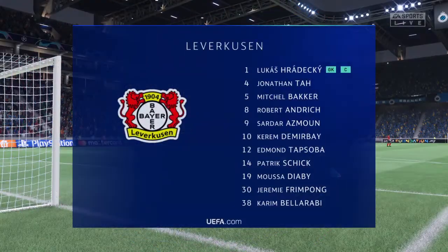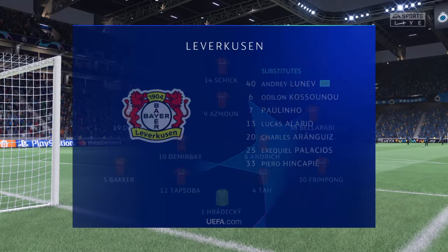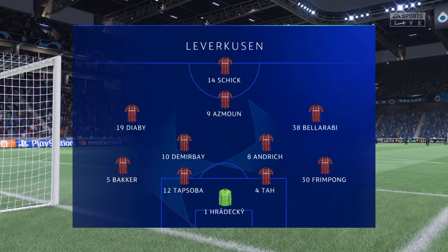The lineup for Leverkusen. Well, in this shape, if their wide players stay high up the pitch and get enough of the ball, it's a very attacking lineup. But if they drop too deep, they will then leave the centre forward isolated and it could be difficult for them.